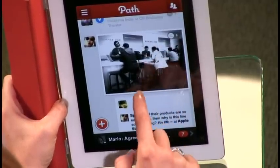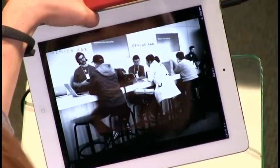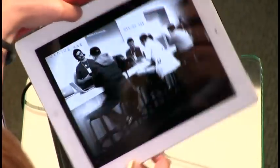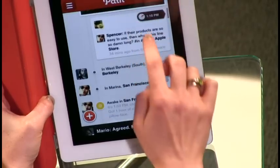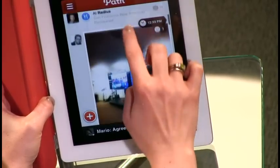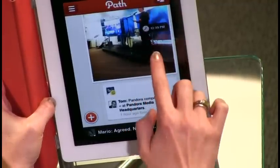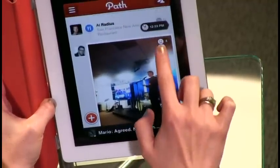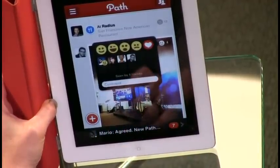Right, yeah. Here's my friend Spencer at the Apple Genius Bar. I mean, look how nice that photo is. That's just full res. This replaces, or it has the functionality of Instagram, of Foursquare, of Twitter, of Facebook. It's music sharing. It combines a lot of features. And I love these little smiley face comments people can put.